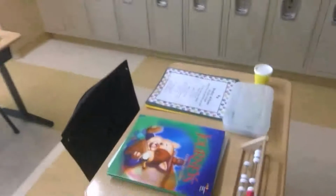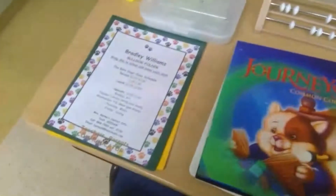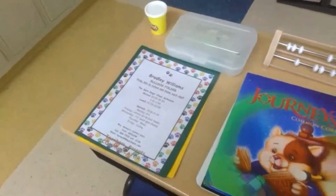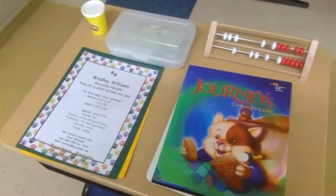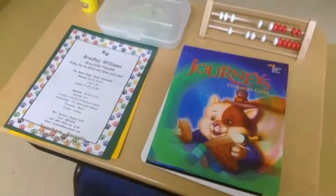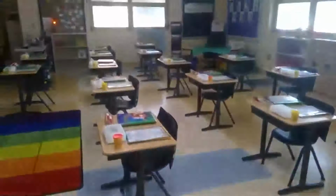Everyone will have a desk. Look, there are already so many things on your desk. There's a green folder that you will take back and forth to school every day. There's some Play-Doh. There's a supply box with our math supplies and a math tool. There are textbooks for math and reading and a whiteboard, and there are all kinds of things there. Everything that you see on your desk will be yours to use, and no one else will touch it.